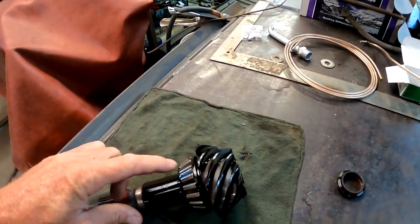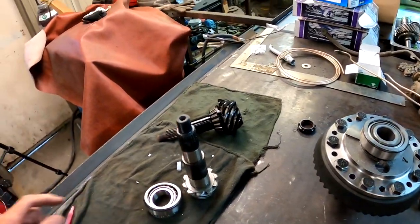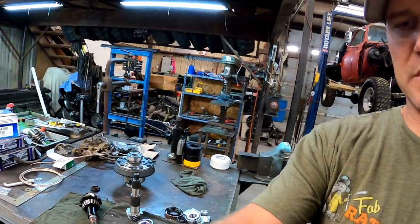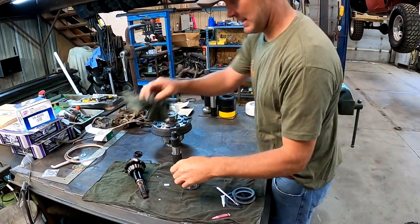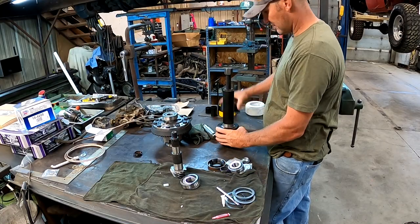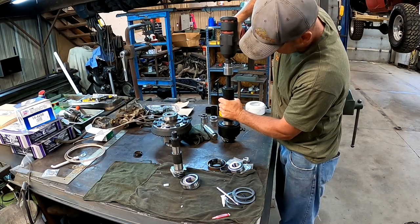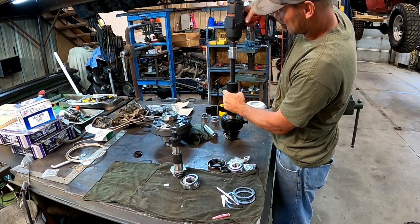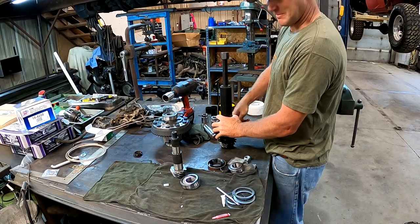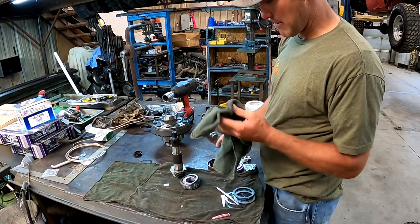All right, pinion is out. It's right there. There is a shim right there, and we need to know how thick it is to put it back in here to give us a starting point. So we're gonna hurry and pull this bearing off, and then we can know exactly what we're dealing with. All right, just like that, it pops it right off. Just put that back on there.